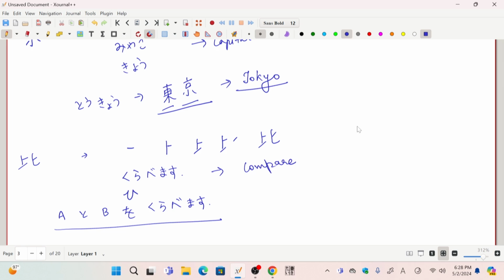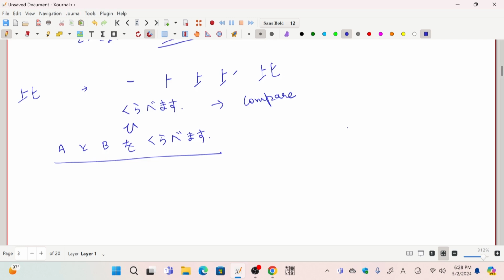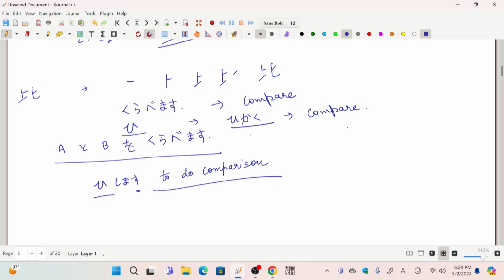Next, there is a vocab that is called hikaku. Hikaku is again to compare two things. Okay, hikaku shimasu. It is used with shimasu. You can also use hikaku suru. Shimasu is to do. Right. So to do comparison. That is also hikaku suru.